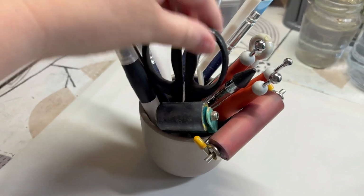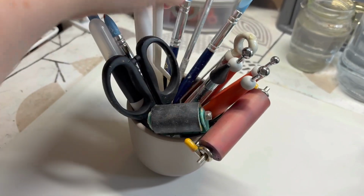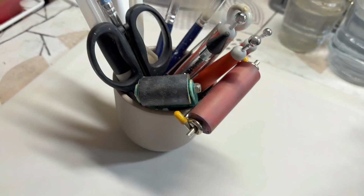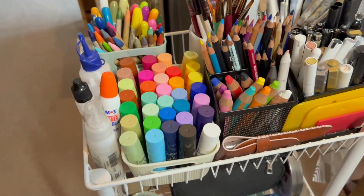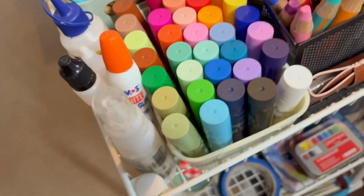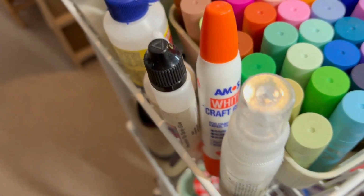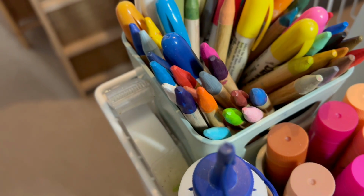So my scissors that I use all the time, craft knife, bone folder, pokey tool, little brayers in case I need them, all the things that are sort of essentials. I really apologise for dodgy camera work. This is why I had to do a voiceover, because I couldn't do the camera and talk at the same time. Now, this cart was a hand-me-down from one of my children.